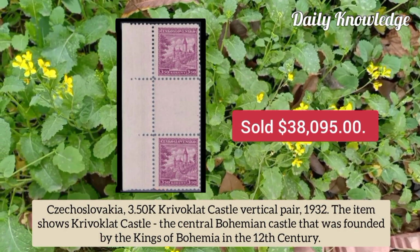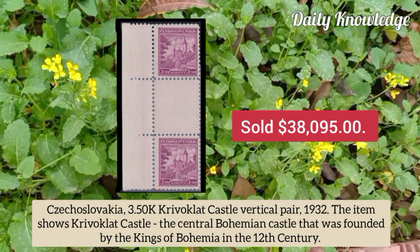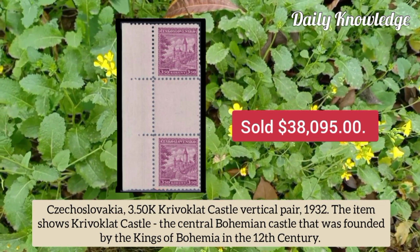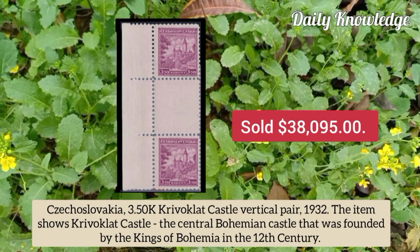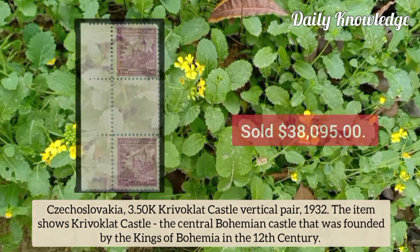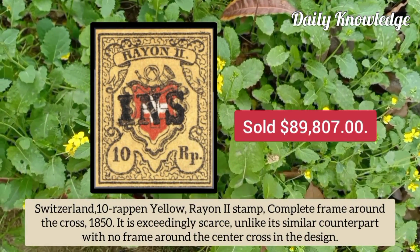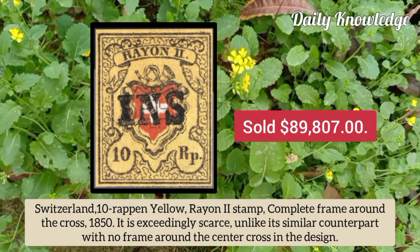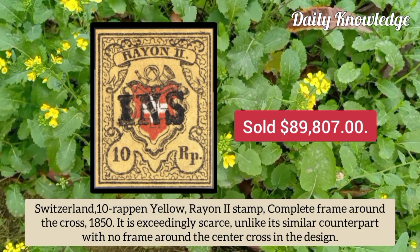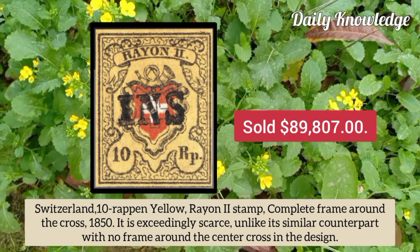Now next valuable item is from Czechoslovakia and the denomination is 3.50K. It is Krivoklet Castle vertical pair issued in 1932 and sold for $38,095.